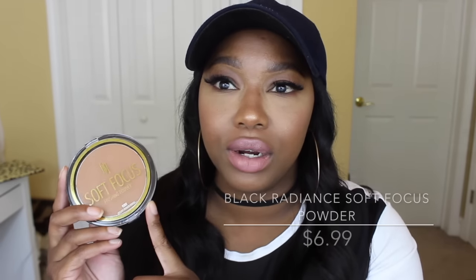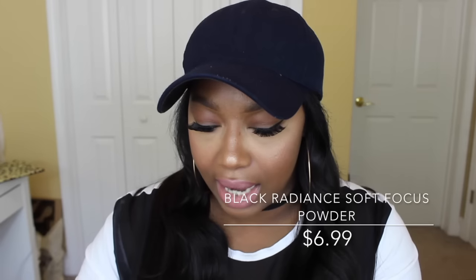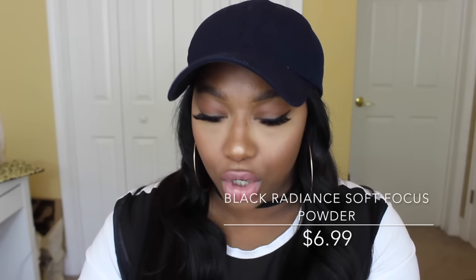And I just love it. This next powder that I have to show you guys is another drugstore powder. It's from the brand Black Radiance. This is their Soft Focus finishing powder. That's what the packaging looks like. I have mine in the shade Creamy Bronze. And here is what it looks like. Now, of course, as you can see, this thing is huge. It has no type of travel appeal. It has no type of storage appeal. It's just huge. There's no getting around that.